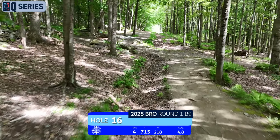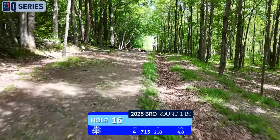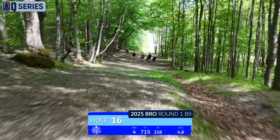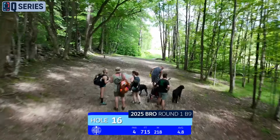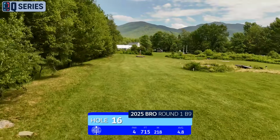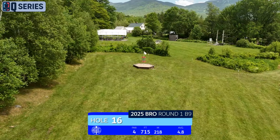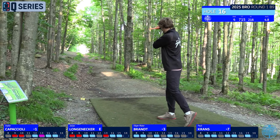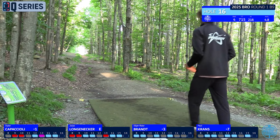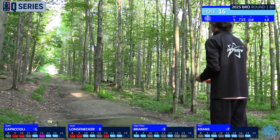Just a couple holes left here in round 1. Hole 16 is a 715-foot par 4. Most players are going to go with a slower disc, mid-range, maybe fairway driver off the tee, looking to land somewhere around there. Then they'll have to throw over this short OB patch into this open fairway and up to the green. Another one of these kind of reverse par 4s where you have a shorter placement tee shot followed by a longer second shot.